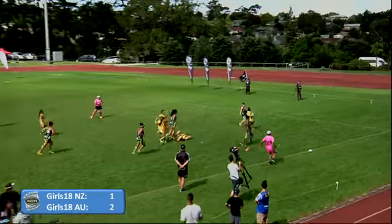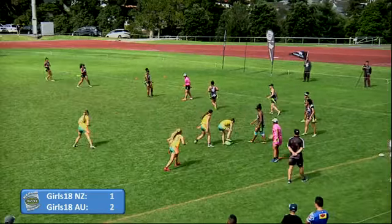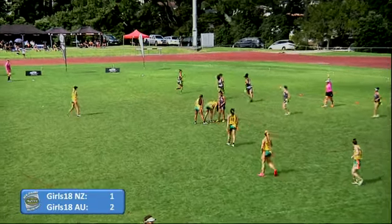So here's a chance. Oh, there's one of the girls being knocked over. She gets up, she's okay. It was the number 20, hard knock. Nice cover defence by LaSalle Lafaule. Nice cover there.